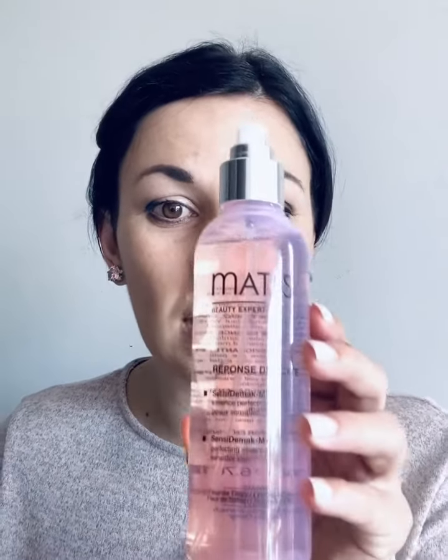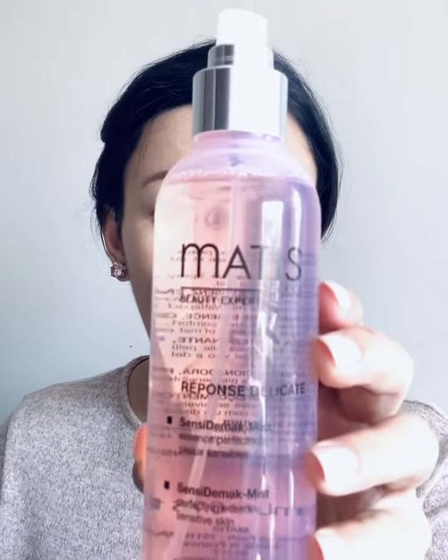And that is Matis's Sensi-Demak toner. Now, I've chosen Sensi-Demak toner because it's one of my favorites. First of all, I love the fragrance. And second of all, what I really like about it is the fact that it is so cooling on the skin.